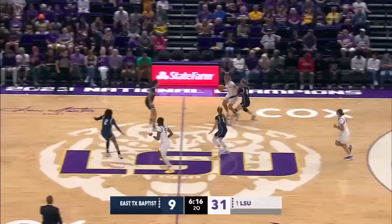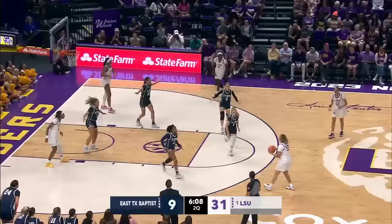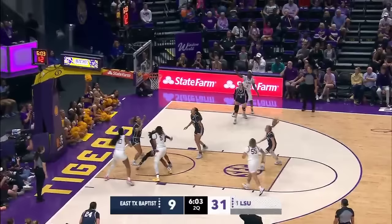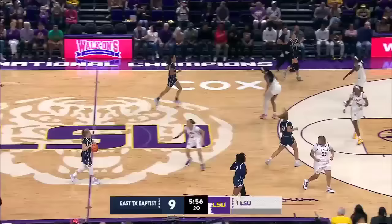Poole against pressure to Reese in the lane. We'll get it to Flage, who will bring it back right wing. She'll get it left point to Poole. Poole lobs it on the back door to Reese, who then finds Johnson for three, and it's good, right side. That was good ball movement. And so those are the looks that you want after you look inside. Reese is probably one of our best passers.